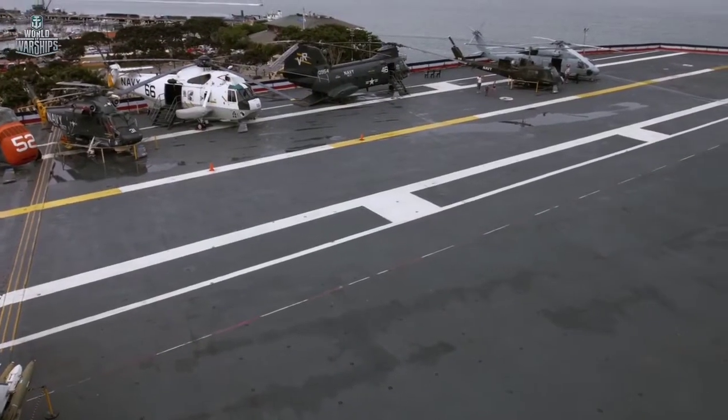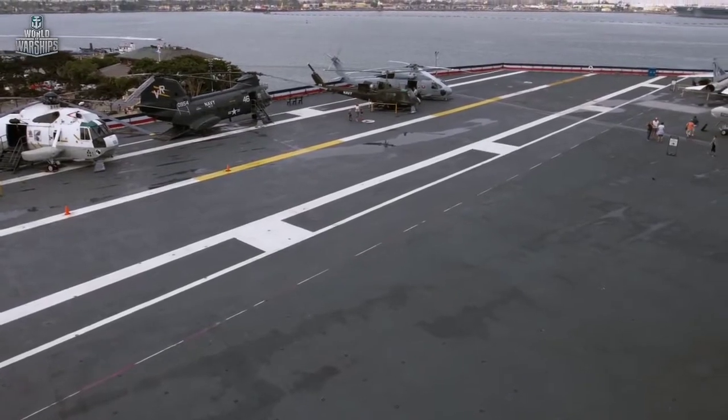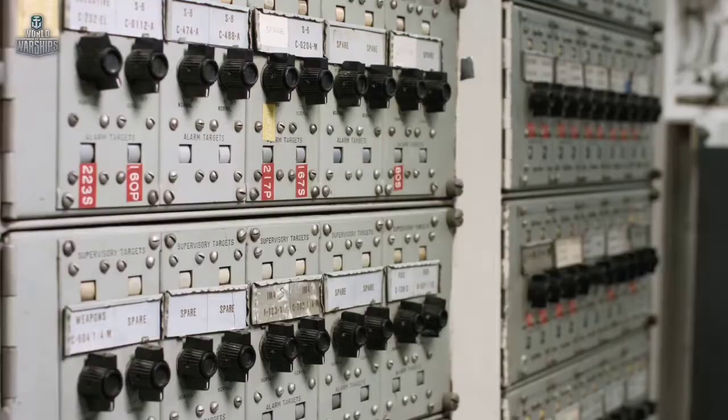This was the first American carrier with a steel flight deck instead of a wooden flight deck. The advantages of a steel armored deck were evident. It minimized the impact from direct hits and fires, while the damage control party could deal with the rest.